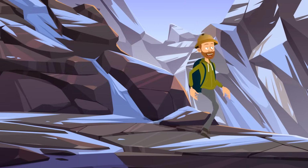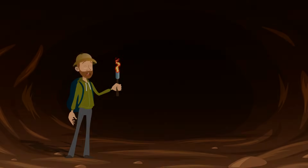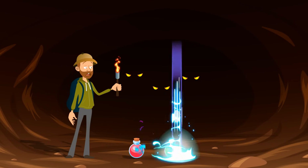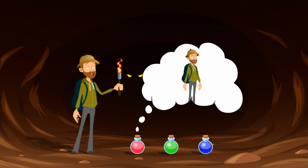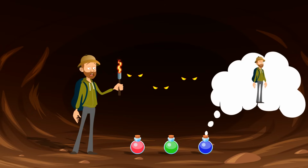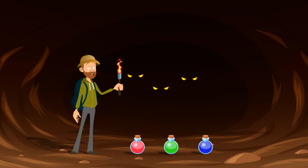Andrew went hiking to the mountains, but all of a sudden, an earthquake started. He fell through a narrow tunnel into a large pit where zombies live. Luckily, Andrew has 3 different elixirs that could help him. The first elixir can make him grow in size. The second elixir can make him fly, and the third elixir can make him invisible. He only can drink 1 elixir. Which one should he choose?